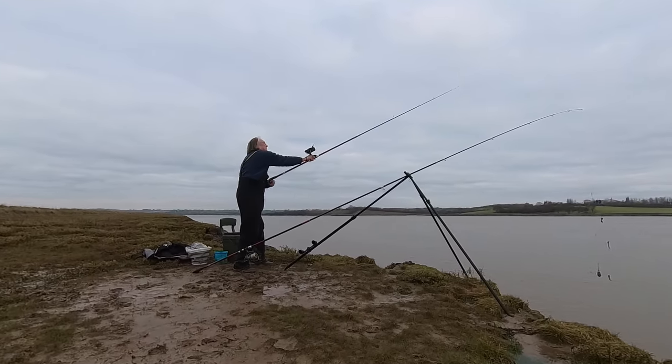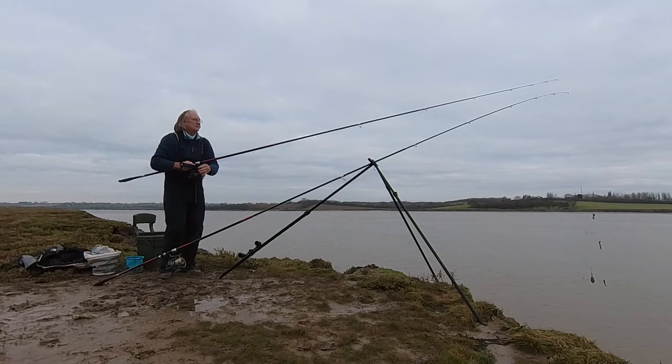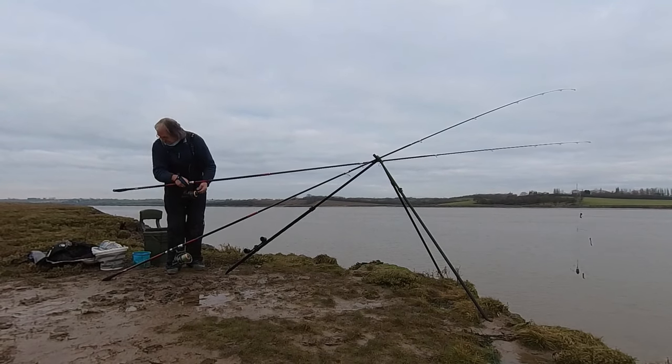For the walk to this point, I've cut down on gear, leaving my rucksack at home. Even so, I'm wondering whether the 40-minute walk would be worth it. However, it's not raining, and it's better than being stuck indoors, watching television or tying rigs.